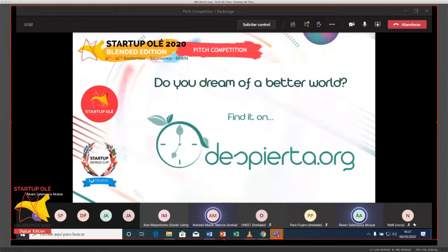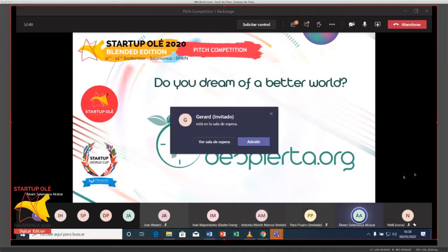Yeah, we have a double segmentation. The first is the companies that we have in our search engine. We review every company trying to enter in Despierta, and all of them have to be totally focused on ecology or fair trade or common good or circular economy. And this is the first segmentation. And the second segmentation is because we understand that our search engine is going to be used by the consumer, by the user who is looking for this kind of companies.